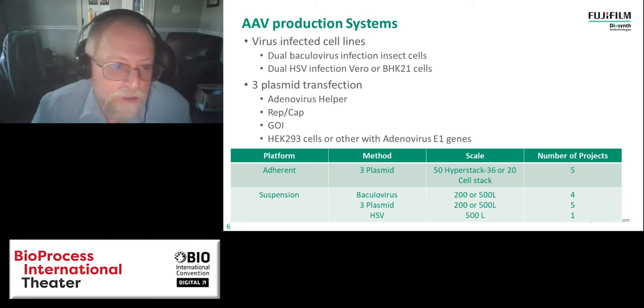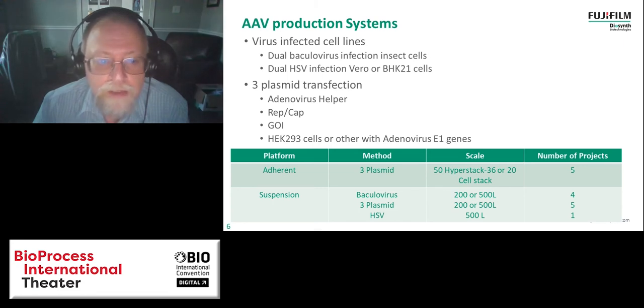In terms of AAV production, there are 3 general systems that are used, and we've worked with all 3 of those here. We've worked with virus-infected cell lines, so we've utilized the baculovirus system, infecting insect cells. We have 2 different viruses, one encoding the rep-cap functions of AAV, the second virus encoding the gene of interest, flanked by the necessary elements for expression and integration into the virus particle. Second is a very similar system utilizing HSV, again, 2 recombinants, and there we performed that with Vero cell line. And again, those two recombinants have rep cap or gene of interest. Co-infection in both of those systems results in the production of AAV particles.